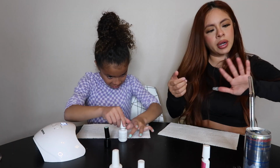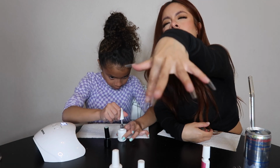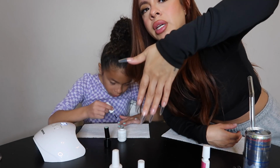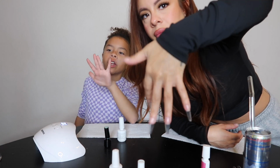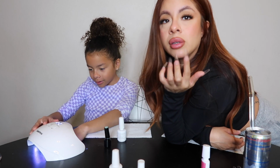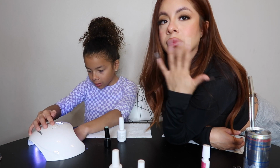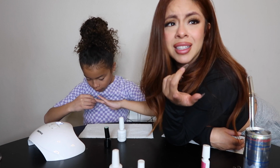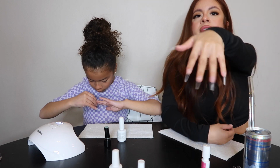All right. So these are the coffin ones. So we got them on. I don't know if you guys can see. It looks like I'm wearing acrylics, guys. Your nails are pretty long. So this is how it looks. I can't see because I'm blind. I don't got my contacts on or my glasses, so I can't even see the camera. But anyways, that's how it looks before.